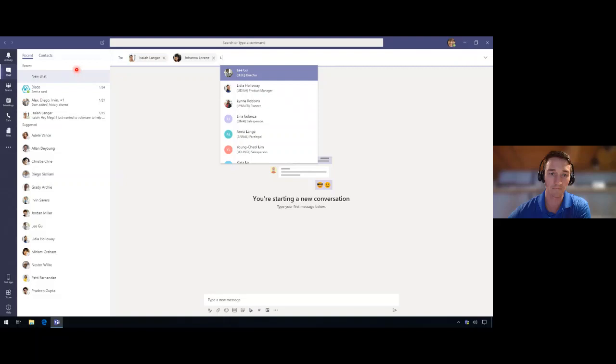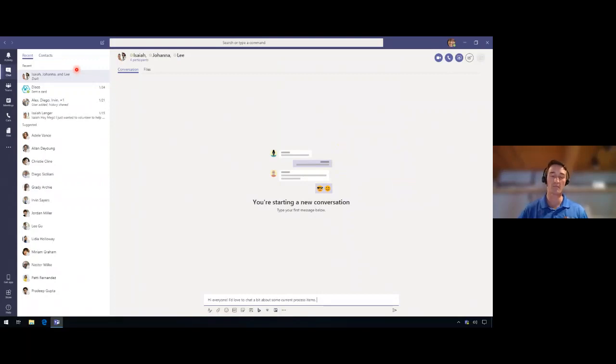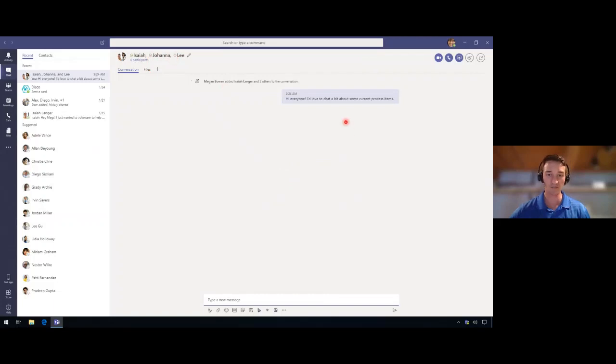And we can start. So if you go to Teams, you're going to have a large group of people that are a part of that team. If we want to have a more private conversation with multiple people, I can do that as just an instant message. I could even rename this. Right up here where it says Isaiah, Johanna, and Lee, once I send this message, you'll see it gives me this little pencil icon. If you want to remember what the conversation's about, I could click this little pencil and rename this group chat. She's asking about some current process items, so I could change the title of the chat to process items.